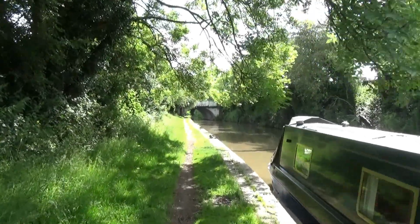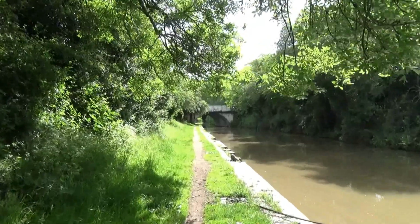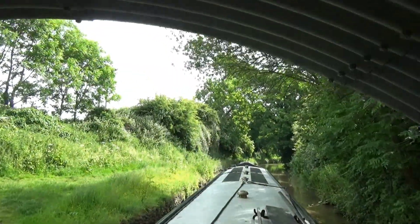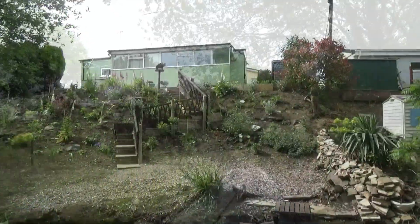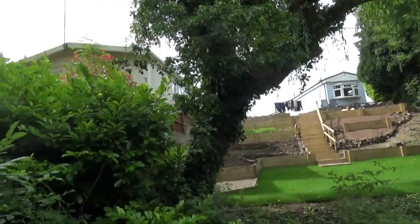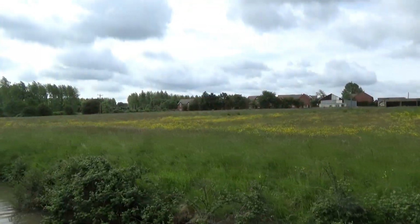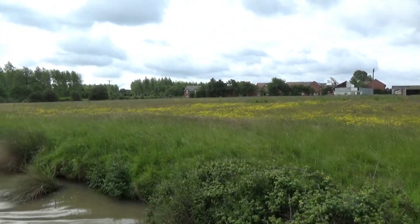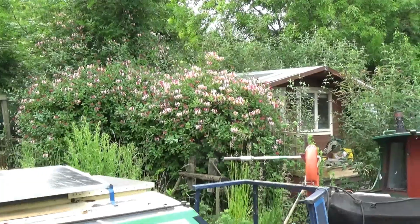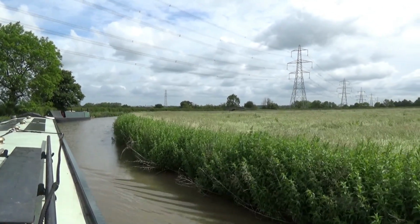Morning. It's another lovely morning, although the weather is predicted to go downhill today. So just a short hop to Hinckley. So we better get going before we get wet. What they call a contour canal. There's the next bridge across the field there.